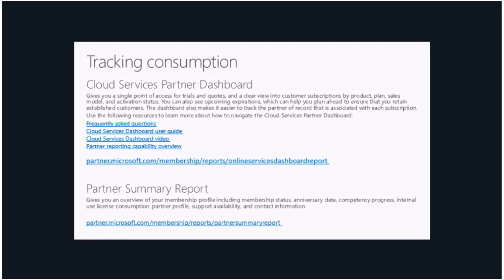And Partner Summary Report is basically a profile of you as a Microsoft partner. What is your anniversary date? What is your competency progress? How much internal use licenses have you consumed? And so on and so forth.